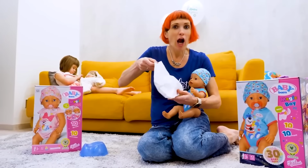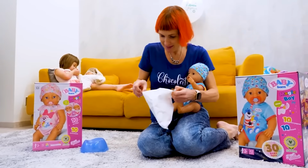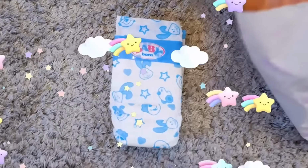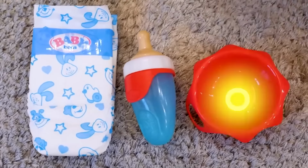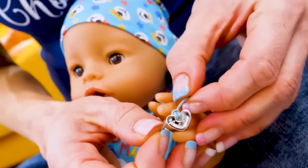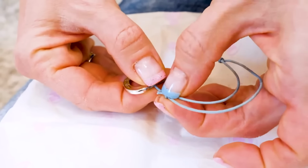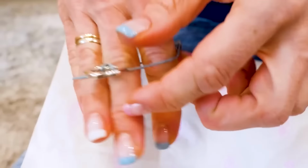Let's take a look at all the gifts that came with our new baby doll. A diaper, a bottle, a plate, a spoon, two bracelets. They're so cute. You can have this one. You can have the other. Really? I just need to make it a bit bigger. Then the bracelet should fit me.